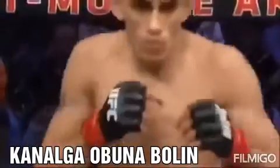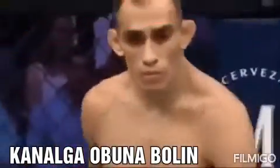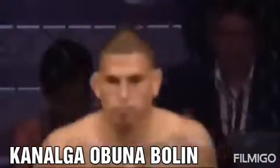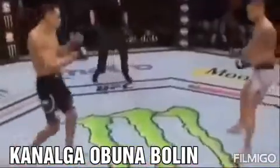Ready to go here, round 1 of 3 in this co-main event, to be followed by Khabib Nurmagomedov and Conor McGregor. Tony Ferguson back on that UFC canvas for the first time in about a year, taking on Showtime Pettis.